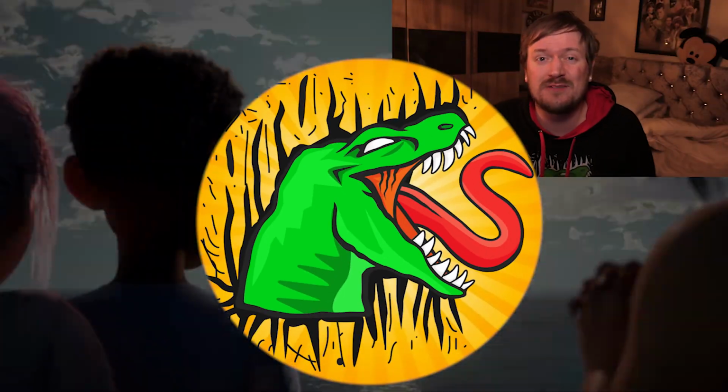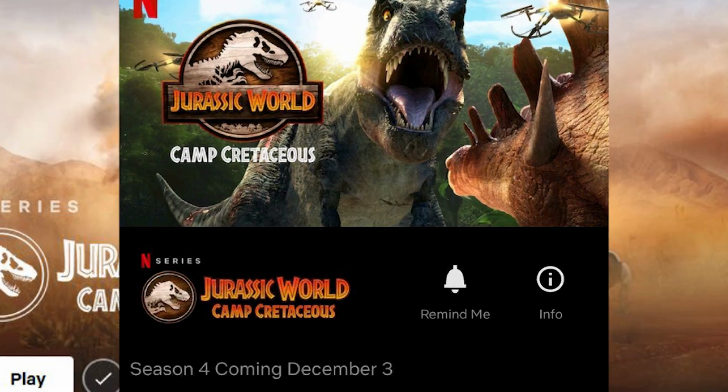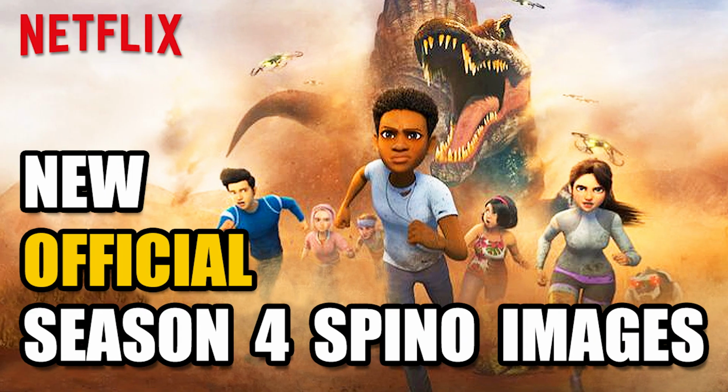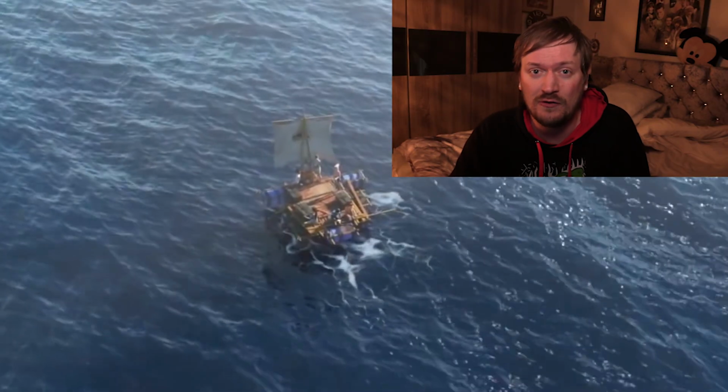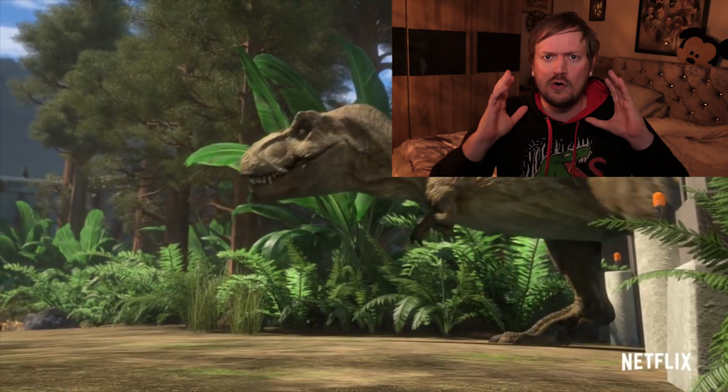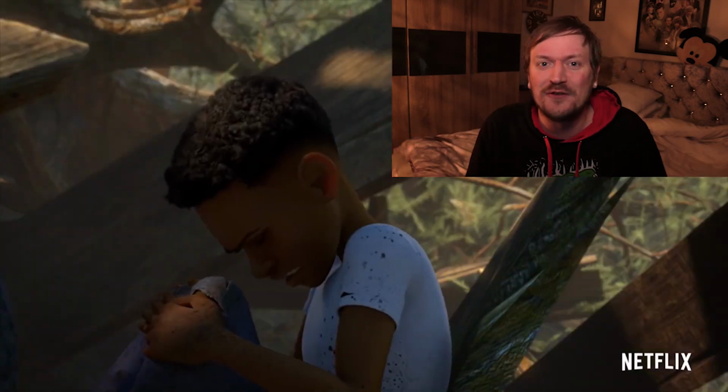So hello everybody and welcome back to today's video with me, Shadows, where we're going to be talking about this brand new Season 4 image for Camp Cretaceous, and it shows us a brand new Tyrannosaurus Rex. Now there's lots of information I've been digging through on here and some theories which I've got for you guys today, because I know you're all like me, you're Jurassic World crazy.